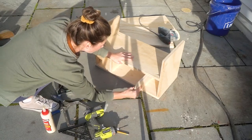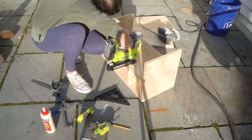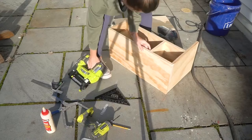To attach these dividers, I simply use the brad nailer because it's not a structural board and they don't have to be really secured with the screws or anything like that.